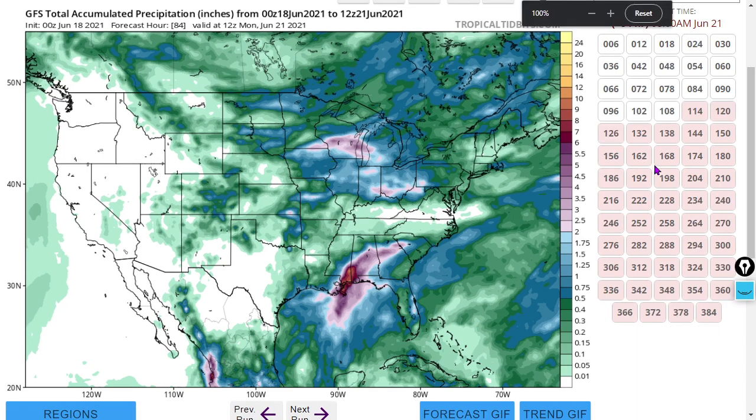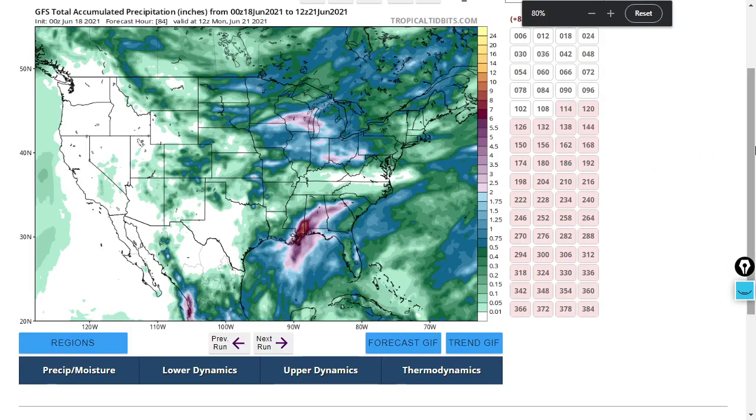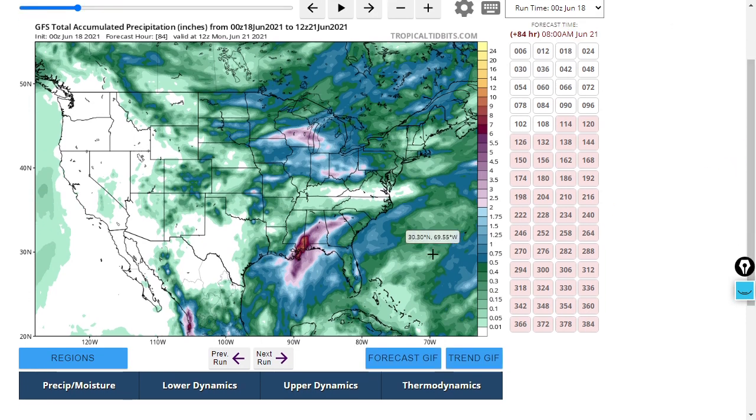Next, looking at Tropical Tidbits, tropicaltidbits.com. And here's the GFS forecast for total accumulated precipitation, and that is Monday at 12 o'clock Universal Time. So that would be 7 a.m. on Monday, Eastern Daylight Time.